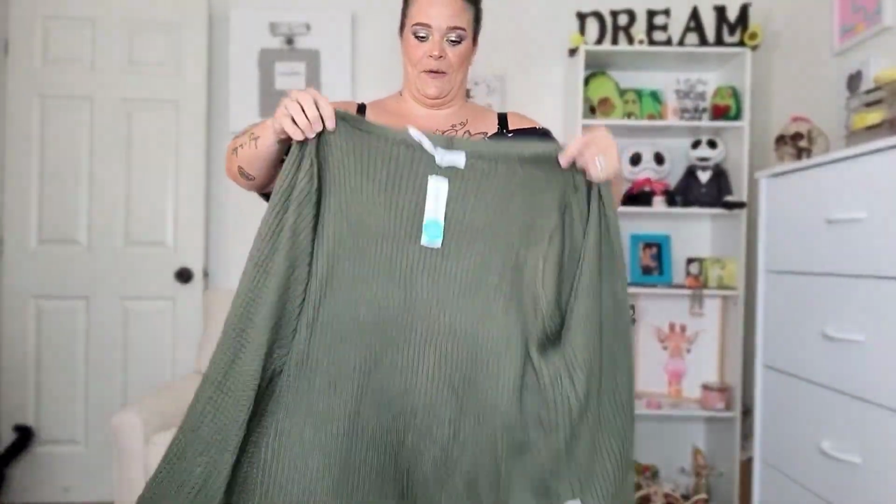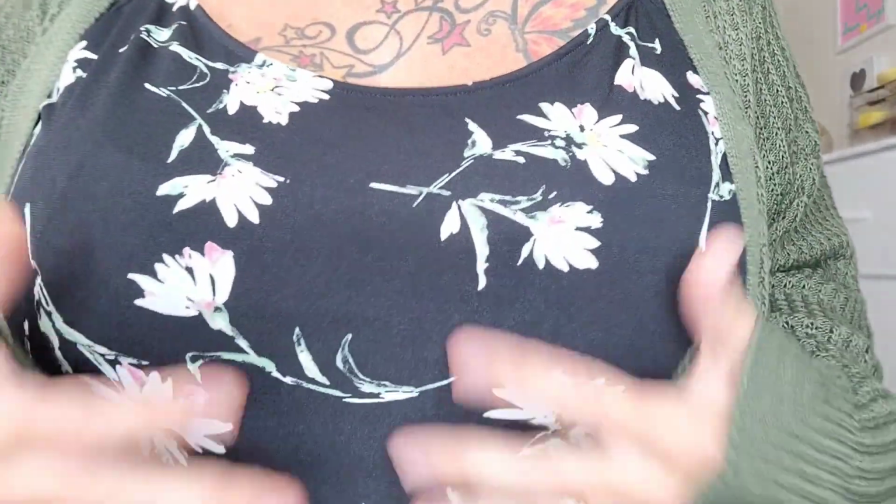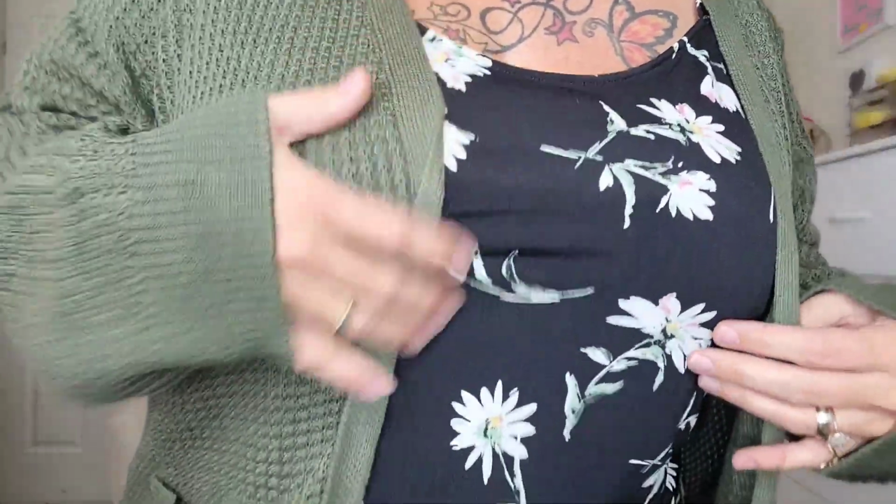I already feel like I know how I'm going to feel about this, just because I love cardigans. And I love an oversized cardigan. And this is plenty roomy, as you can tell. Oh, this is so cute, you guys. And I like that the top has that same kind of sagey green, so it matches. I love the fabric on this. Look, y'all, this is a vibe. This is cute as hell.